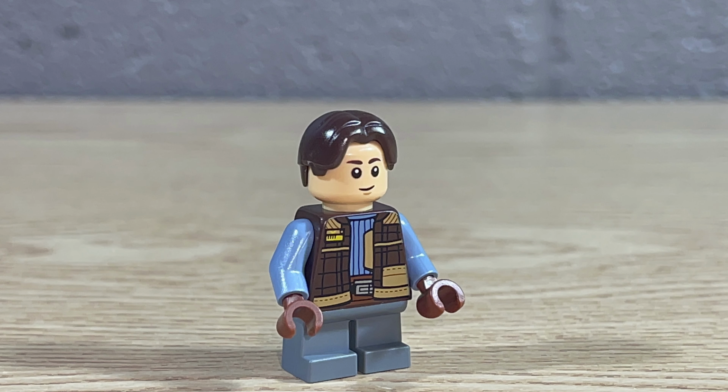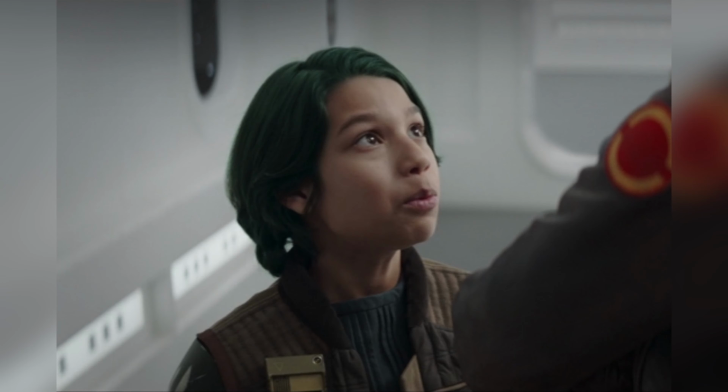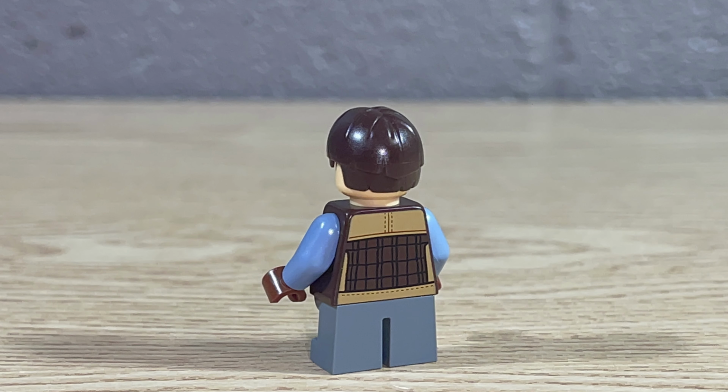And then next up here we have Jacen Syndulla, and obviously the first thing you're going to notice is that he does not have green hair. In Star Wars Rebels, he very noticeably has green hair, as well as in the Ahsoka show. So it's very unfortunate that LEGO did not put his green hair in this set. I'm not sure why they didn't do that. Although excluding that, I think his torso looks really good. I really like the brown and blue color combination. I just think it looks pretty satisfying.